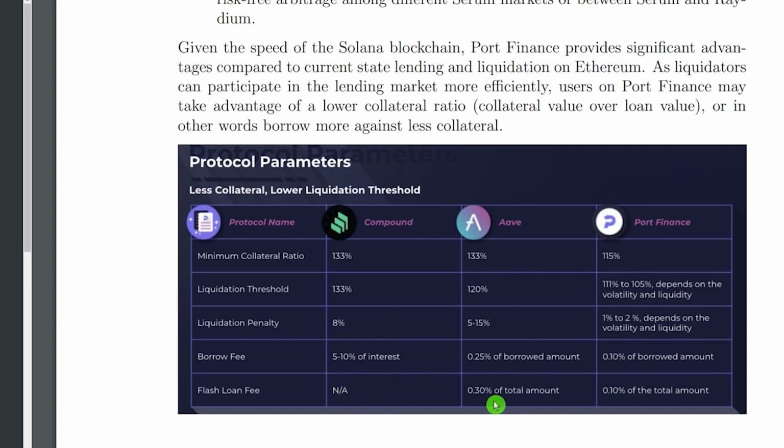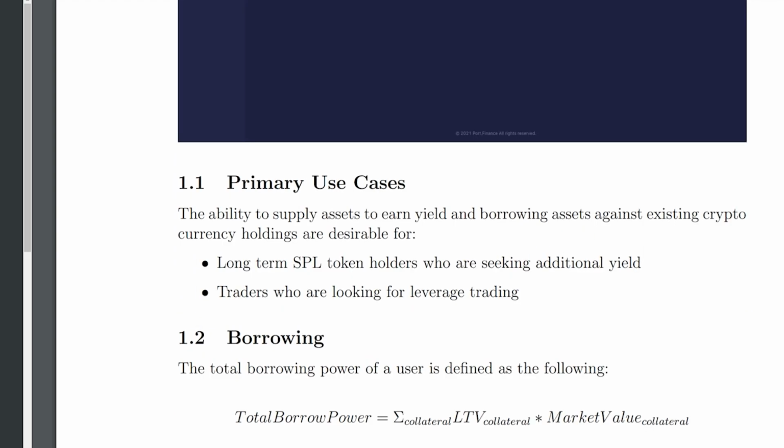Don't worry about flash loan, that's a little bit too complicated. Here, liquidation's when your assets go down and they have to sell some of them in order to cover what you've borrowed. It's a lot lower on Port.finance. Basically, you can see here, there's primary use cases, traders who are looking for leverage trading and long-term SPL token holders. So SPL, Solana Program Labs, that's any token that runs on the Solana network, who are seeking additional yield.